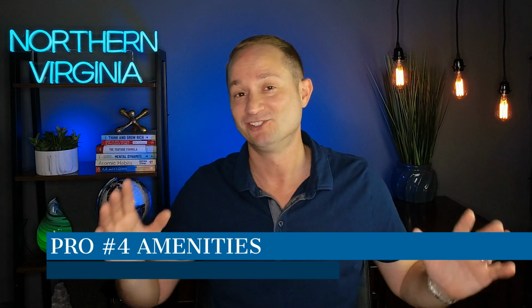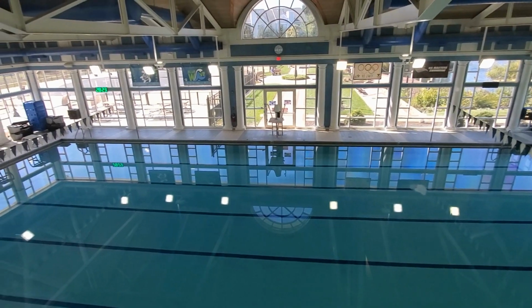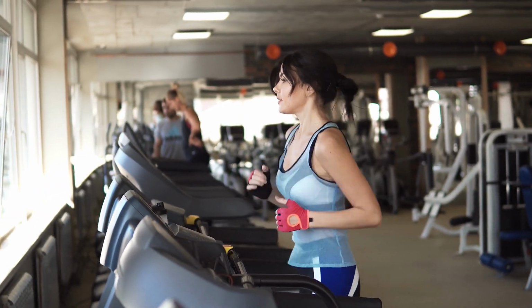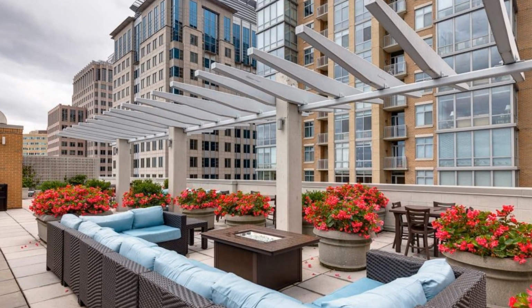Now the next pro of buying a condo is amenities. A lot of condos will have clubhouses, maybe with an indoor pool, outdoor pool, gyms. Some luxury condo buildings will have a front desk concierge. Some will have media rooms. I've been to condo buildings where they have a rooftop lounge for everybody who lives in the building, and these things are awesome. If you compare the amenities that a condo provides to a single family home that's part of a neighborhood without an HOA, you're not going to get all those bells and whistles like you do with the condo building.